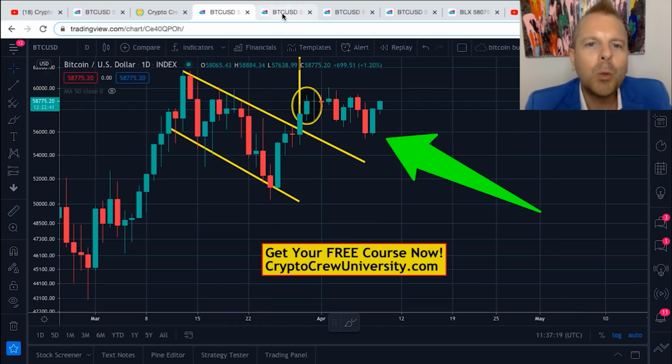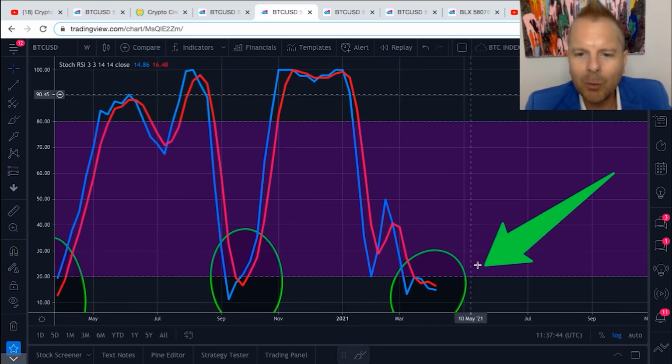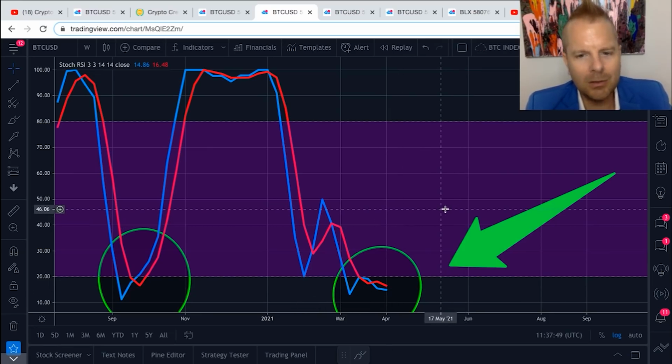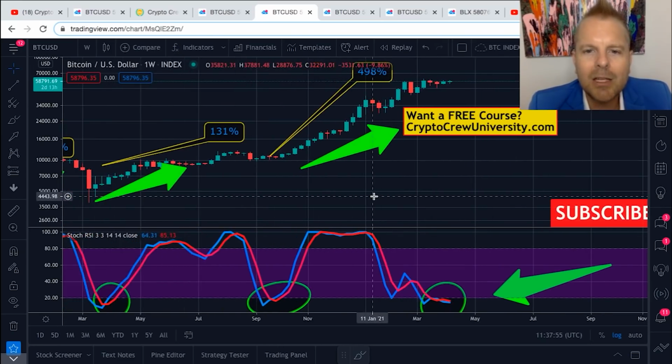Things are okay. What we're really waiting for, more than anything, is this weekly stochastic cross. Why? The last time we had a weekly stochastic cross, Bitcoin increased 498%. 498% from this stochastic cross. The one before that, a mere 131%. It's major, major, major. We've been following it for a while and we're just not there. It looks like we're not close. It doesn't look like it's going to happen today, tomorrow, or the next day, but we need to be patient because when it does, that's the catalyst that Bitcoin is missing.